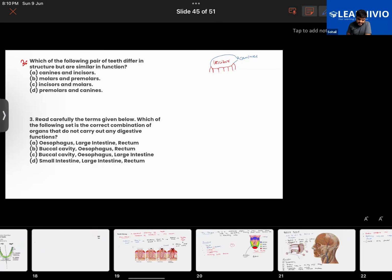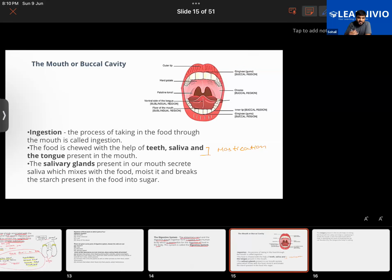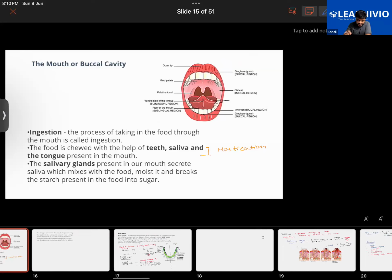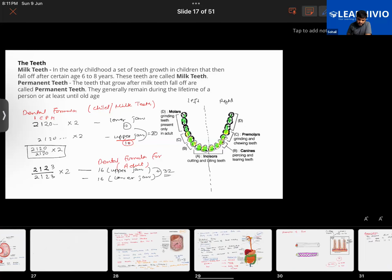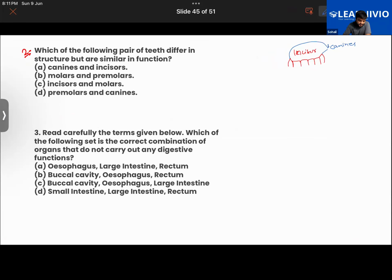Yeah, it's incorrect. Incisors and canines, their functions are a bit different from each other. When we learned about the mouth, we learned about teeth, and that teeth have different shapes. Incisors cut and bite the food. Canines pierce and tear the food. While premolars and molars have a common function, that is to grind the food. I was going to write premolars and molars, but I got confused. Okay, no worries. For this one, it is option B.